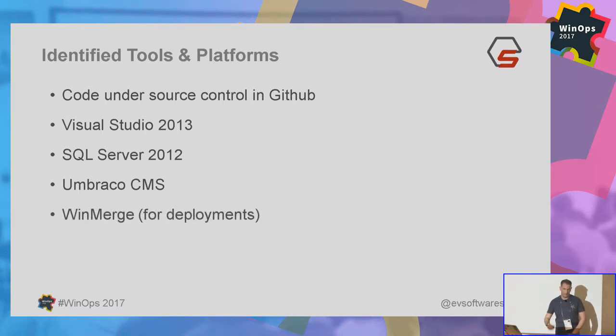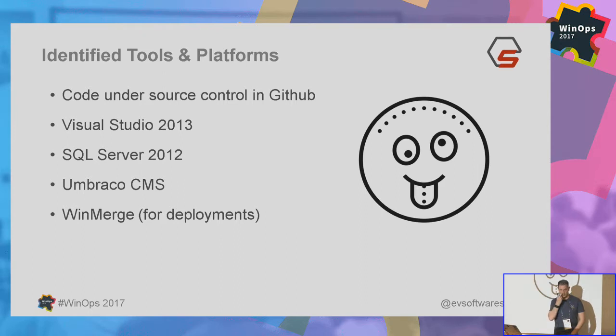So we'll touch on some of the aspects that we had to solve with Umbraco. They're also using WinMerge for deployments, as I mentioned earlier. Now, I don't know about you, but if I had to do a WinMerge deployment, that would probably send me a bit crazy, just the once. And it was a high-level director who was doing these as well for a number of weeks. So we had to sort that out quite quickly.